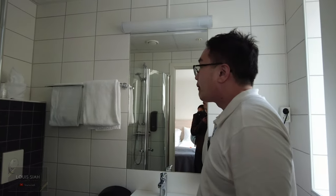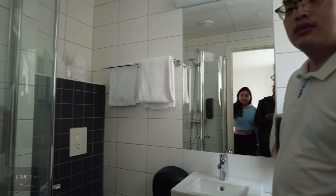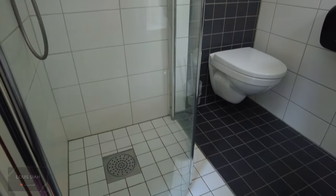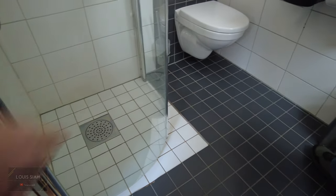Can I give you a tour? Very clean. What's that? Dustbin? No. Oh, that one. That's your seat, is it? Maybe. To put your stuff on.